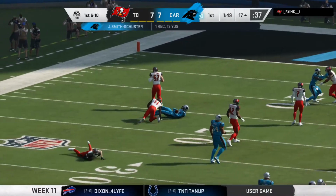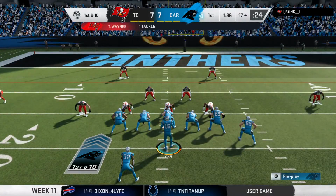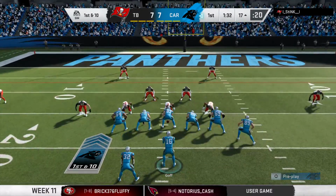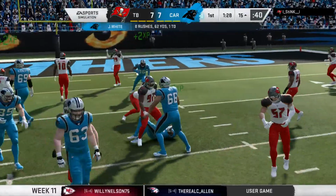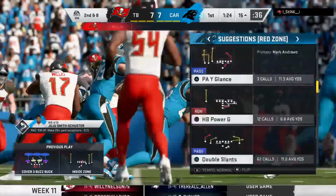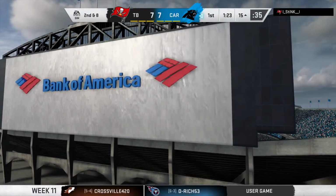They executed that curl route versus zone coverage, and that changes things a little bit because against man, it's often a tight curl, a sharply run route. Against zone, you're just looking for that open spot, that dead area, so you may curl it a little bit wider just to get to that place. And usually a tight window. He fired a bullet in there for the completion. A minimal gain there on the 8th play of the drive.